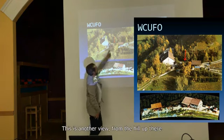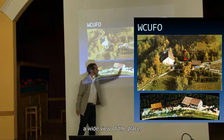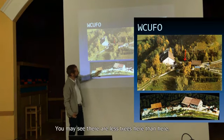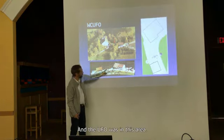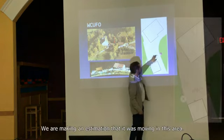This is another view from the hill that is up there. From there, it's a wide view of the place, a few years after the Wedding Cake UFO was photographed. So you see there are fewer trees here and here. This is a more recent picture. This is an older one. And the UFO was in that area. We are estimating that it was moving in that area.